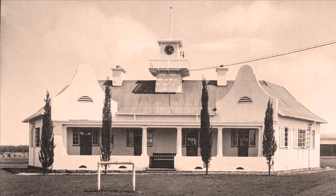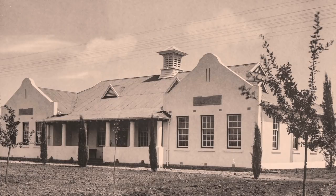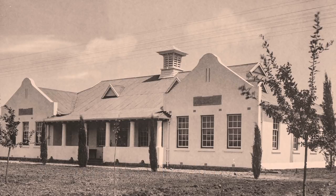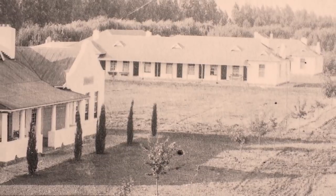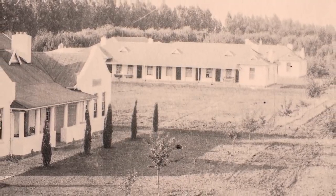The first permanent building was the old administration building with its distinctive clock tower, which is still standing right next to the Selborne Hall. And the Selborne Hall was erected in 1909. At the time, the cost of building for the first phase that was opened on the 23rd of February 1910 was £2,380, which it cost to build the single story.